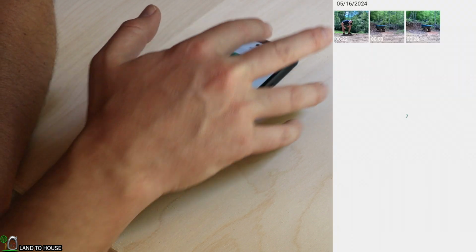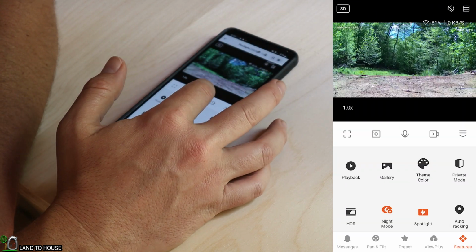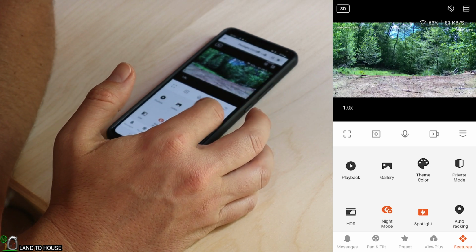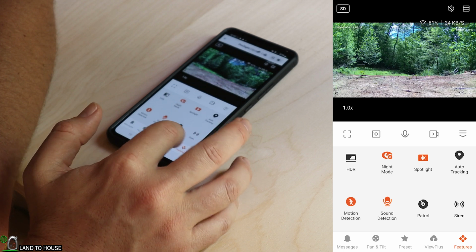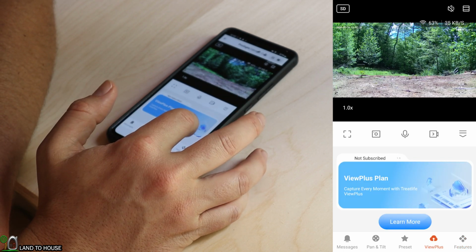Yeah. And then the same thing goes with taking an image. You can use this here to record the audio or take an image along next to that. So it would be cool if it had the option to record video whenever it saw you, but perhaps that is part of the View Plus down here, where you can capture every moment with TreatLife.